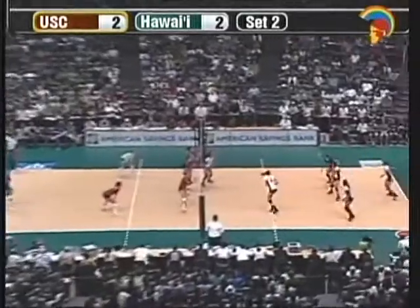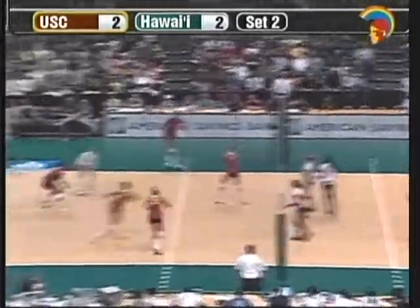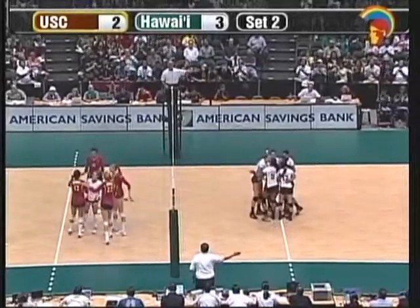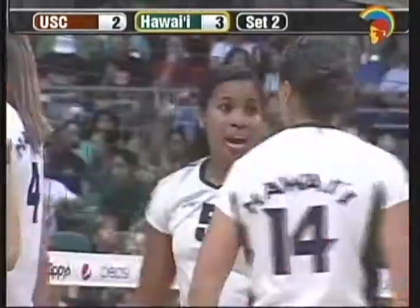Second set. Here's Jupiter. Dug up by Maeda. Danielson pops it in the air. Ball is hit from behind the 3-meter line by Satelli. Fuller blocked. Danielson and Hewitt. Hawaii leading 3-2.